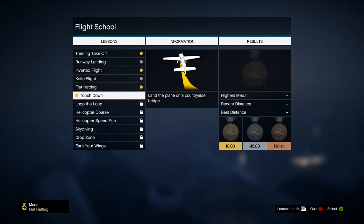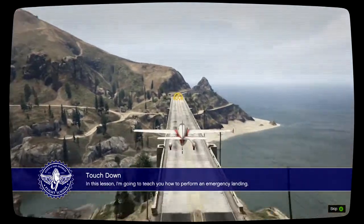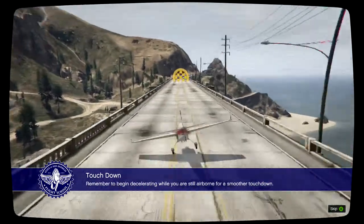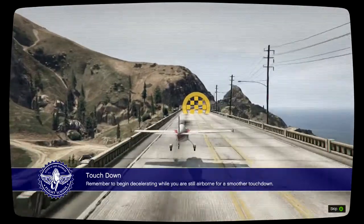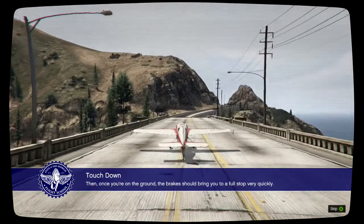Touchdown, land the plane on a countryside bridge. I'm going to teach you how to perform an emergency landing. Remember to begin decelerating while you are still airborne for a smoother touchdown. Then, once you're on the ground, the brakes should bring you to a full stop very quickly.